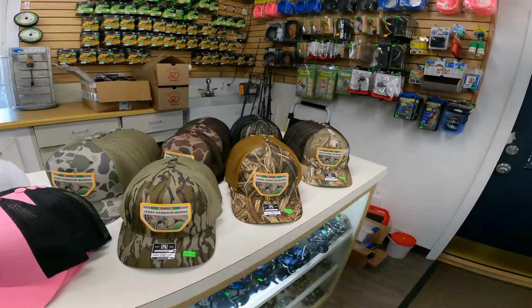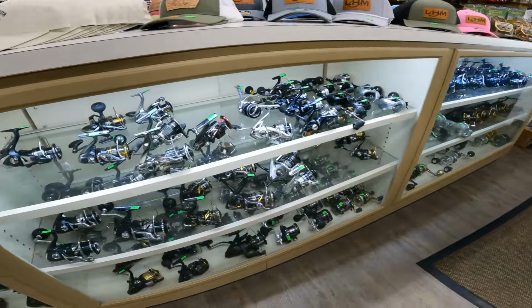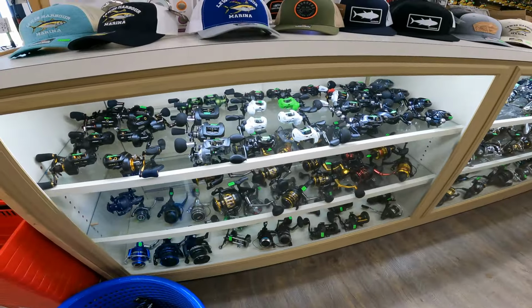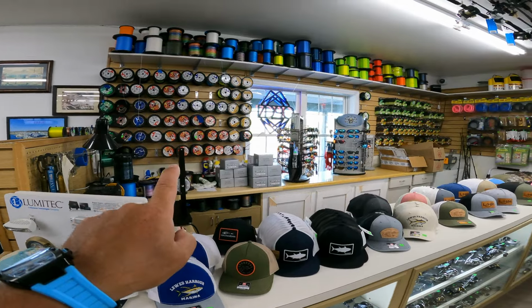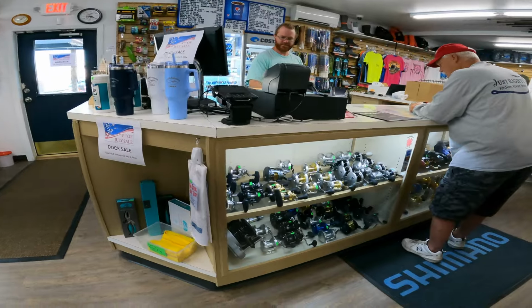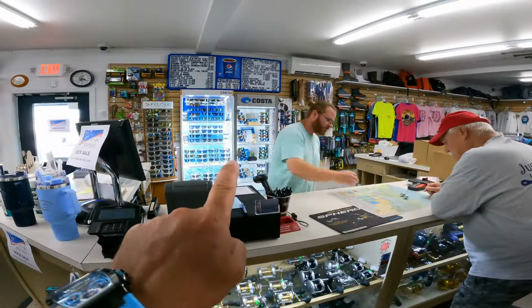All sorts of great stuff. Lewes Harbour Marina branded. Huge selection of reels, both inshore and offshore, spinning, casting, you name it, line winding, monofilament and braid. Over here at the main counter, got some more reels, all the good stuff, and these guys know all about it.